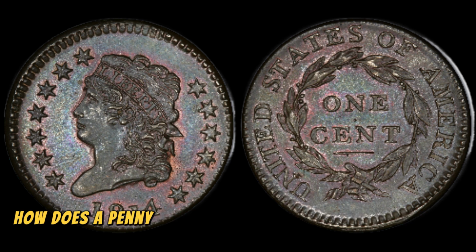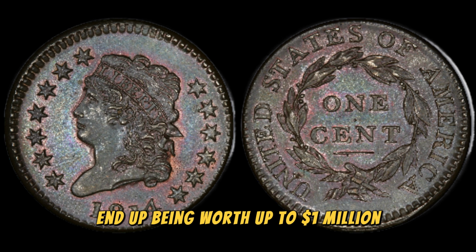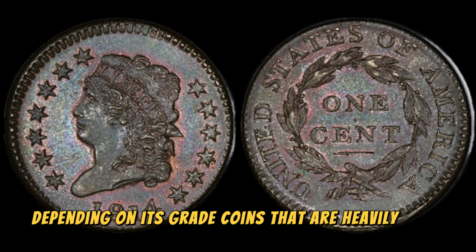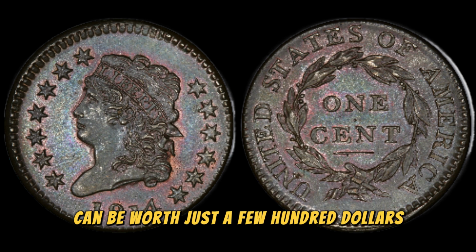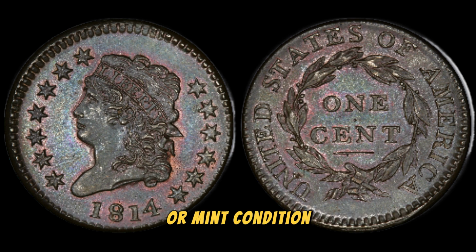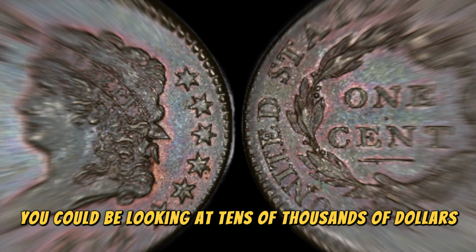So, how does a penny that was once in everyday circulation end up being worth up to $1 million? The answer lies in its condition and historical significance. The 1814 Liberty 1 cent penny can vary dramatically in value depending on its grade. Coins that are heavily worn can be worth just a few $100s. But, and this is where things get exciting, if you happen to own one in extremely fine or mint condition, you could be looking at tens of thousands of dollars.